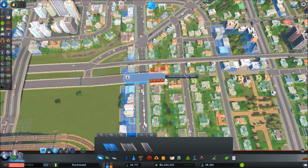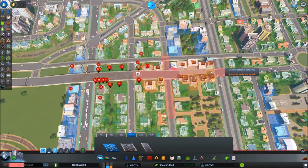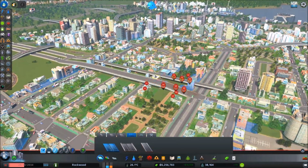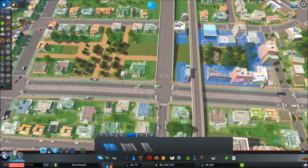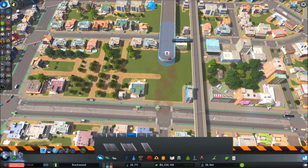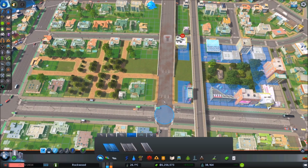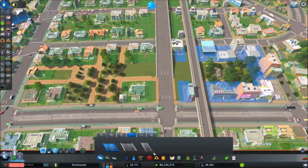Okay, so let's go up and over. And great. And then just so that, actually what we could do is go, I like the way the dirt road looks when you get the, oh yeah, see?